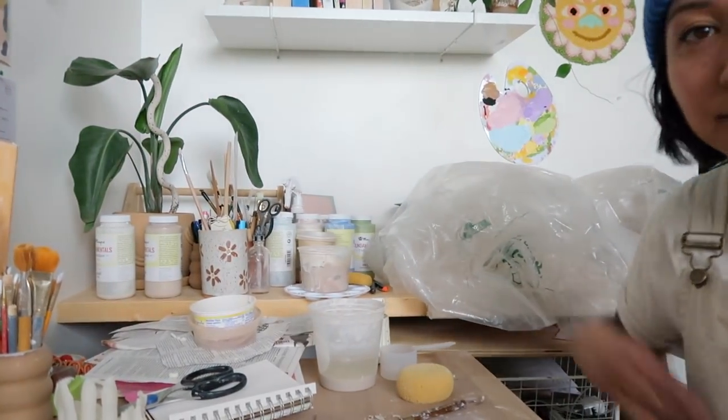I have all of this stuff that I wanna get organized. I bought some crates recently and I'm hoping they'll kinda just look a little bit better, clear up some space, set some boundaries for how much underglaze I have.